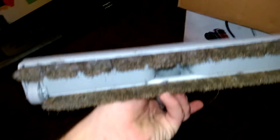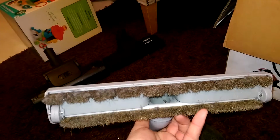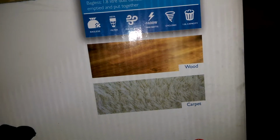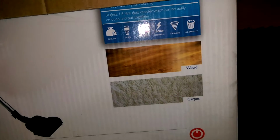So now this is a hard floor nozzle, as you can see. A bit pointless now. Yesterday it would have been great, but that's possibly because this is for wood and carpet. What happens if you got lino or tiles? I don't know, you obviously can't use this. But for wood and carpet, you're alright. What else have we got? Nice 32mm telescopic extension one, they always come in handy.